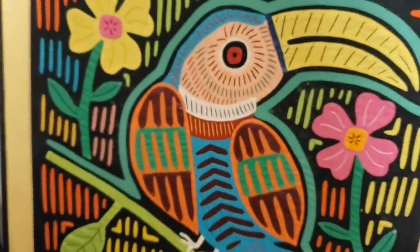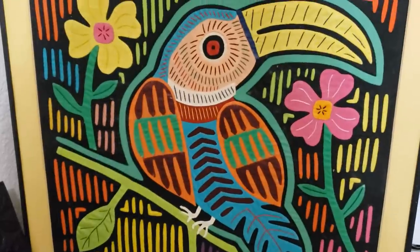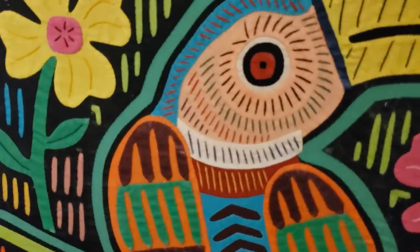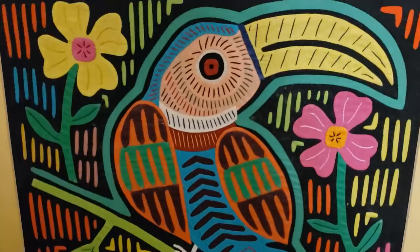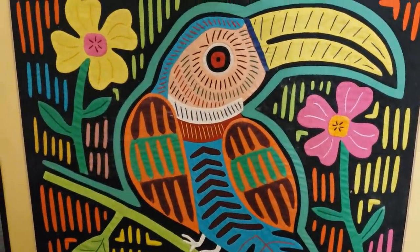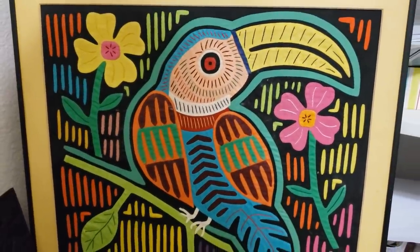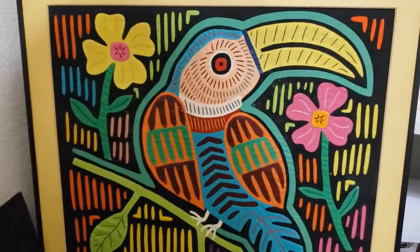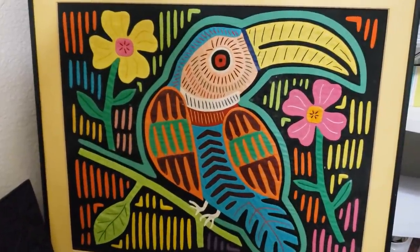This is a beautiful, beautiful piece. These pieces are made by the women of Peru and Colombia. They stitch felt to fashion designs to put on their shirts, and then when they no longer wear them, they frame them and sell them. This is a very, very intricate, really amazing piece. Similar pieces on eBay sell between $35 to $65 and up. I really like this piece.